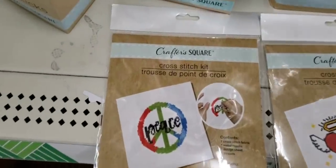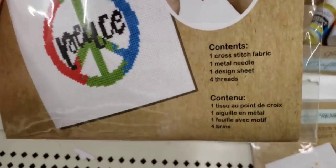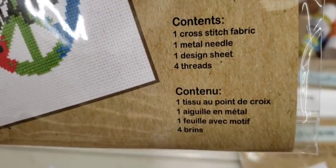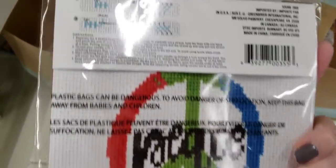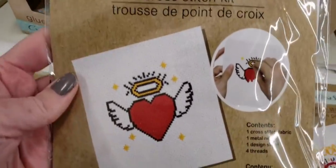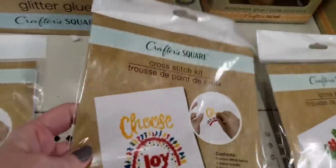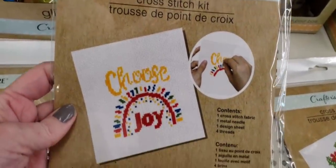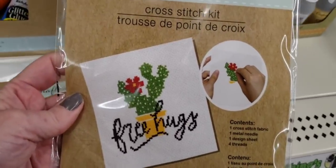Oh, what? Now they have cross stitch kits. These are all the items you get in there. So they had this piece one. I really need to learn how to do that. And look at this one. I really like this one. Choose joy. Always. Free hugs of cactus.